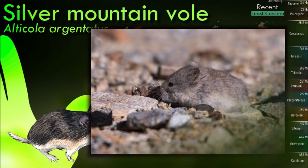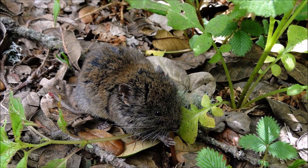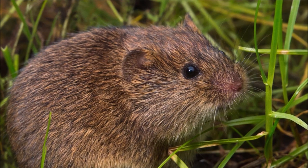These voles are generally solitary and are known for their burrowing behavior. They create complex burrow systems in the soil, which serve as shelter from predators and protection from harsh weather conditions. They are most active during the warmer months when food is abundant.